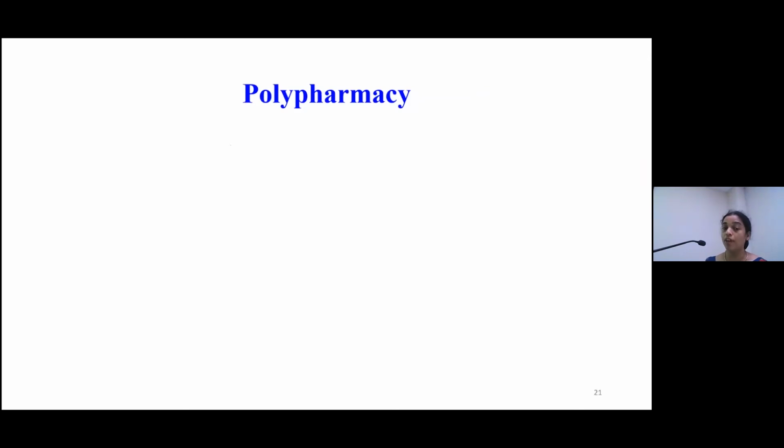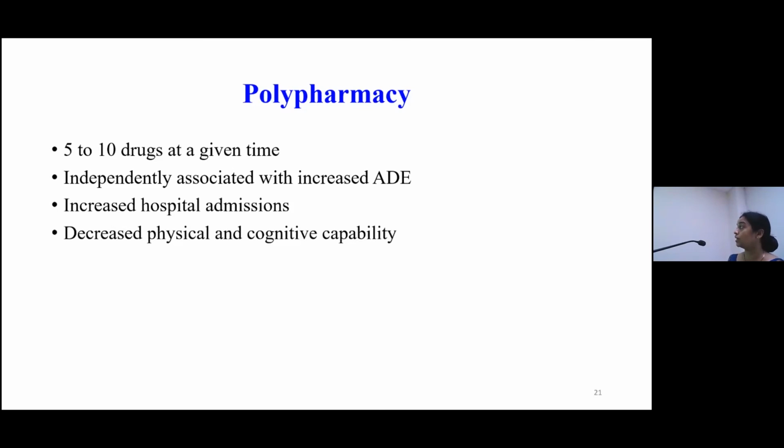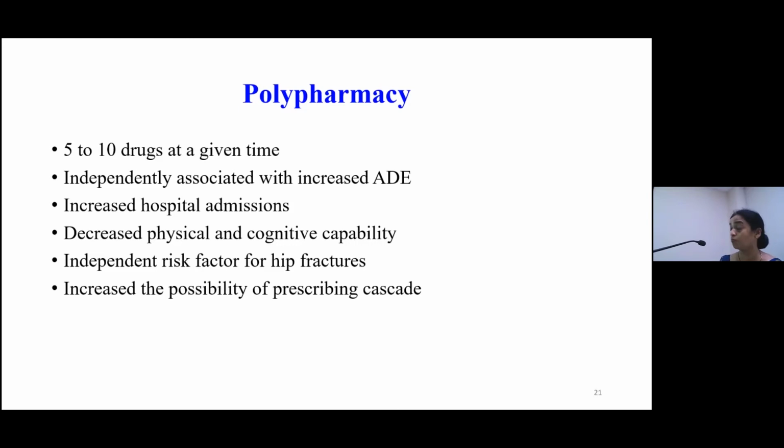So we have discussed polypharmacy. Polypharmacy is one of the geriatric giants. As we told, it is 5 to 10 drugs at a given time. It is independently associated with increased adverse drug effects, increased hospital admissions, and hip fracture. It decreases physical and cognitive capability, and is an independent risk factor for hip fracture. And it increases the possibility of a prescribing cascade. We know what happened to our patient, and also problems of adherence are there.